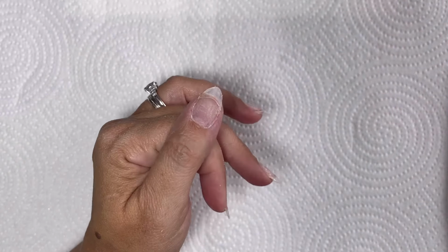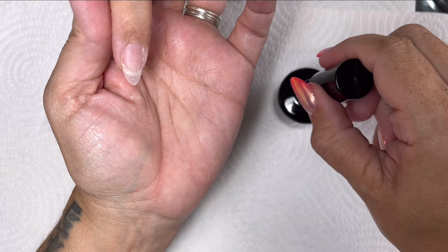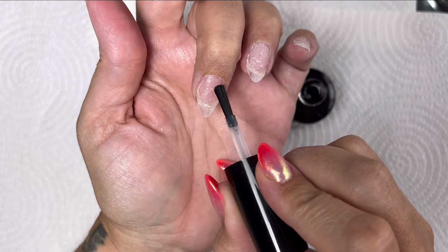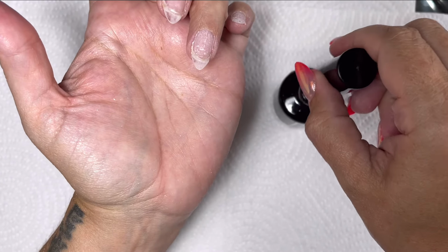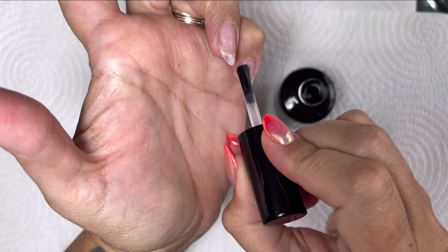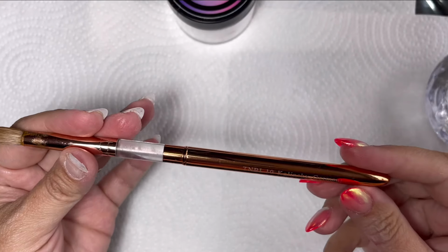So I'm loving this shape at the moment. What kind of shape are you liking? Like, are we still on the long stiletto train? If I could wear long stilettos, I would, but I think I need to ease myself in because I haven't had extensions on for so long, and we've now got a puppy and stuff like that.